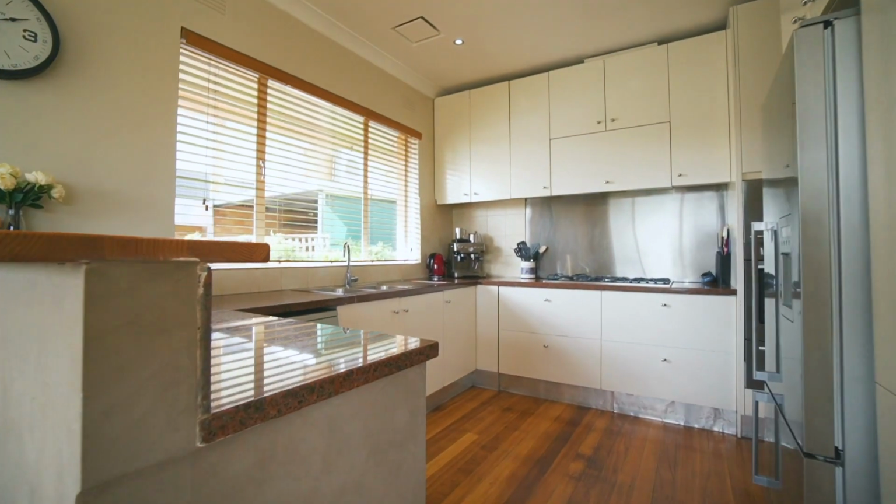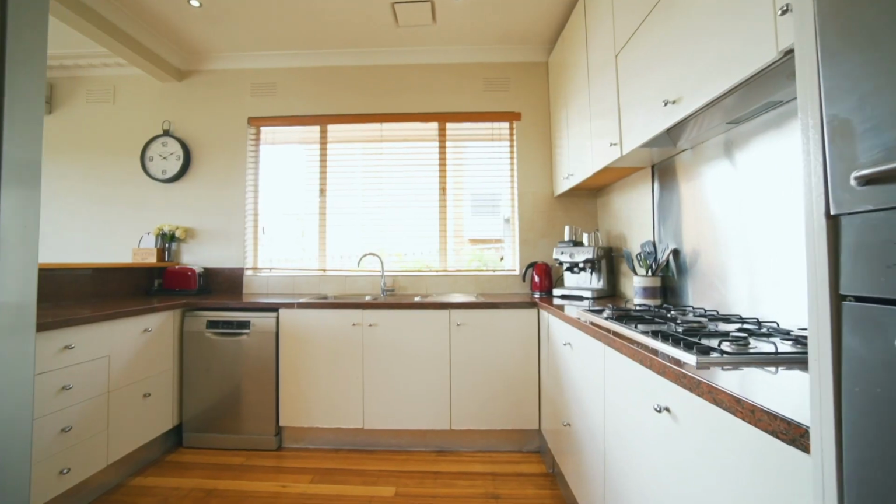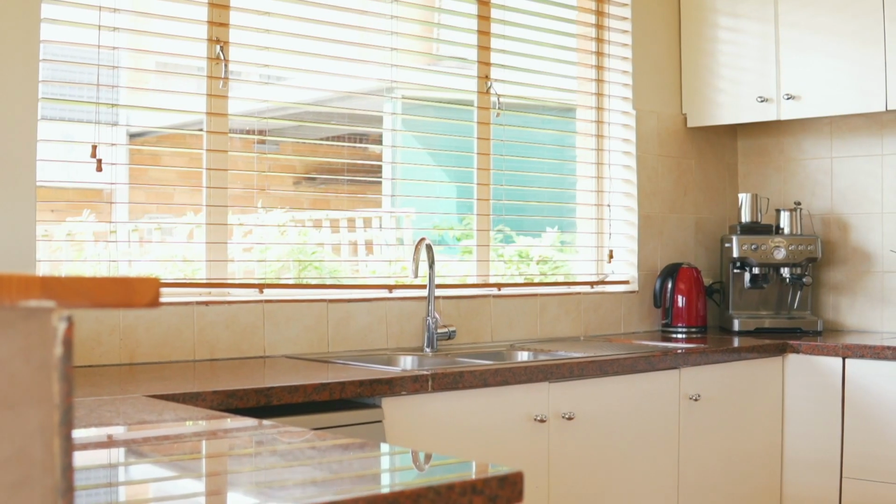The kitchen, it's light, bright and spacious, offers granite bench tops, stainless steel appliances, and it's got a beautiful northern and eastern aspect.